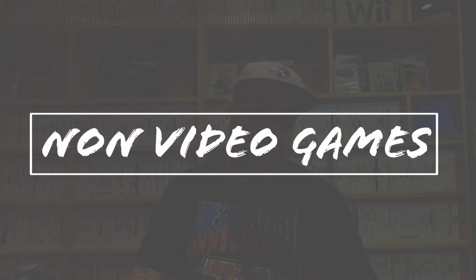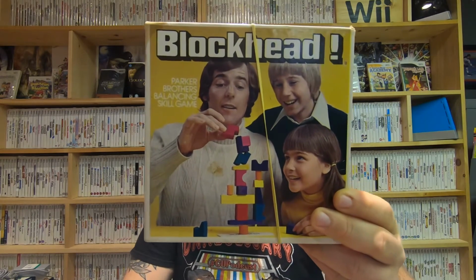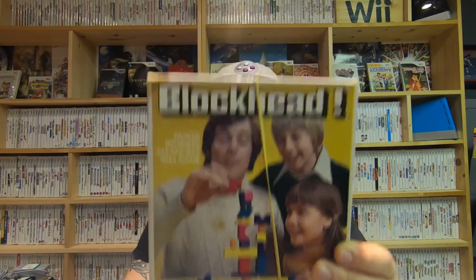First one here is Value Village, $3.99. I've also had quite a few of these $2 off coupons. This is a game called Blockhead. It's an old Parker Brothers game. I don't know, it kind of looked interesting. Looks like something my son and I could play together pretty easily, so I picked it up.